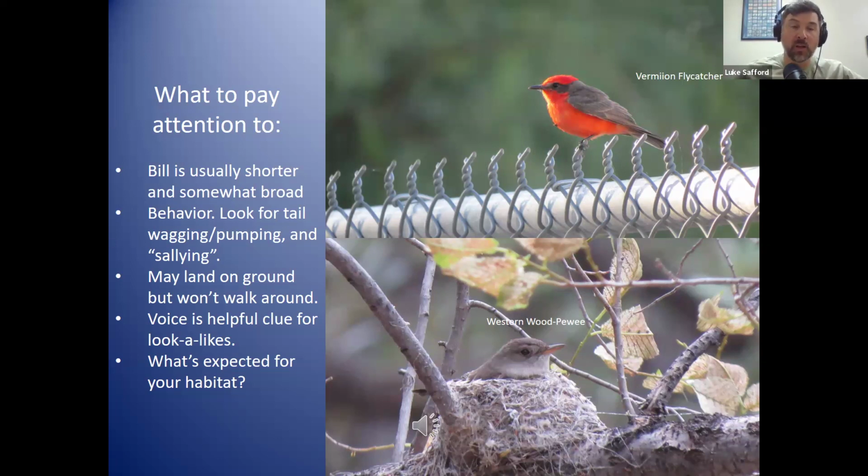Ruby-crowned kinglet will flutter its wings a whole bunch at times and look like it's catching bugs, but it has a totally different body shape and size, right? A flycatcher usually has a shorter and somewhat broad bill, but a ruby-crowned kinglet, if you think back to that picture we saw, has a really small, thin bill. Yellow-rumped warblers will also sometimes jump off of exposed snags and flutter out there and catch bugs and return back. But again, they have a different body shape and bill structure than flycatchers.